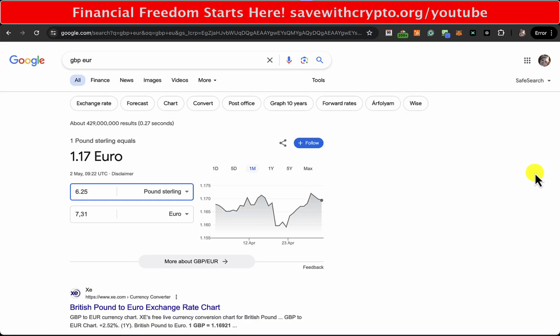Now, just for the record, the amount I paid was actually €7.41, okay? And looking here on the current exchange rate, £6.25 GBP in euros is €7.31, so there's only like 10 cents difference. That's looking good, because I know when I did something the other week with the BitGet card, the actual exchange rate was pretty lousy. So this is looking good.